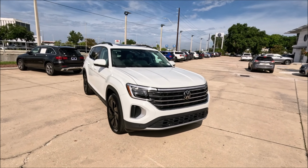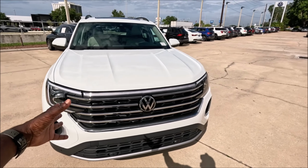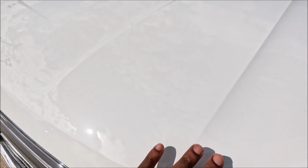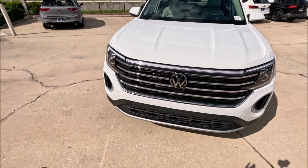Now check out this pure white paint, because it is doing its thing and shining in the Florida sun per usual here at VW Brandon. So pure white is basically gloss white, all right? It is just glossy and shiny, and it's best when clean like it is here today.